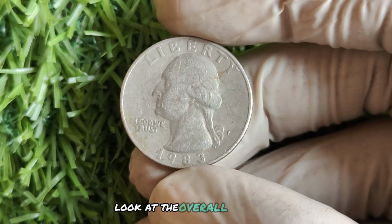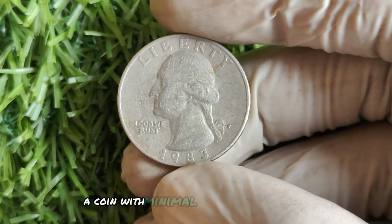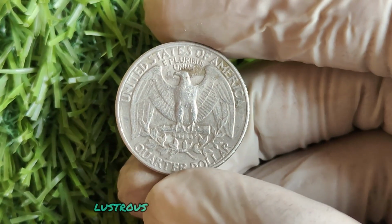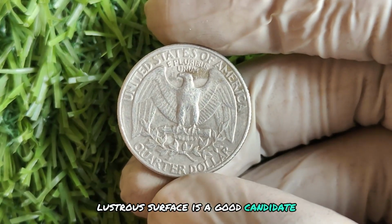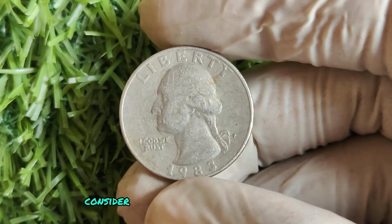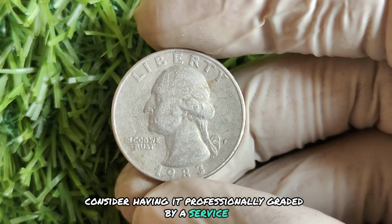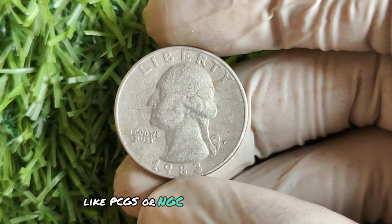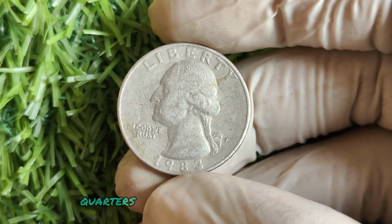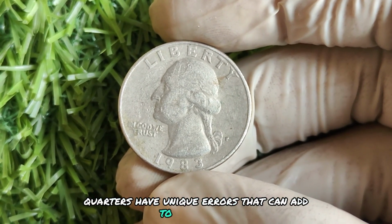First, look at the overall condition. A coin with minimal wear, strong details, and a shiny, lustrous surface is a good candidate. If you think your quarter might be in exceptional condition, consider having it professionally graded by a service like PCGS or NGC. Aside from high-grade coins, some 1983 P quarters have unique errors that can add to their value.